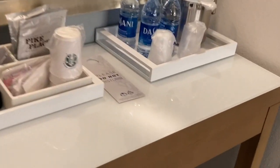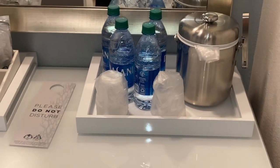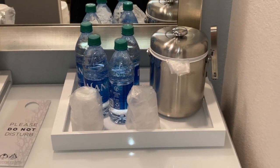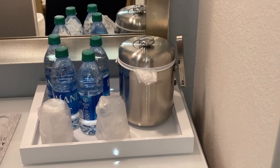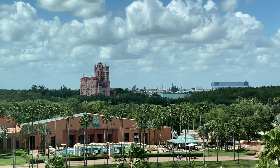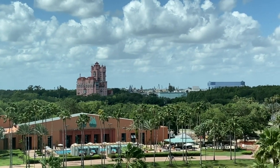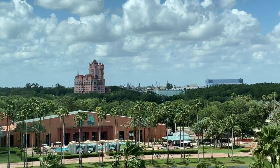So, like I said before, Dolphin is a pretty nice resort. We enjoy it. Got a lot of nice amenities to it, and definitely recommend that you check it out whenever you're considering your Disney vacation. Here's just a daytime shot of what that theme park view looks like. So again, there's the Hollywood Tower of Terror, and you can see in the distance as well, Star Wars Galaxy's Edge.